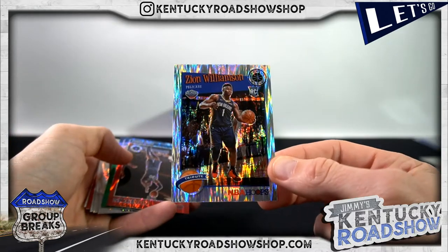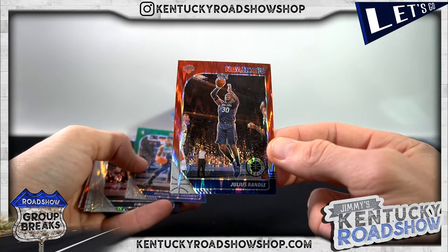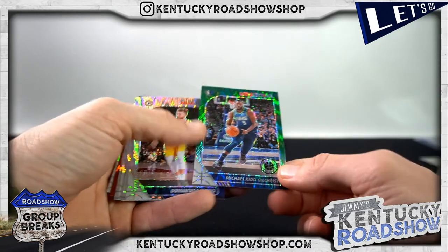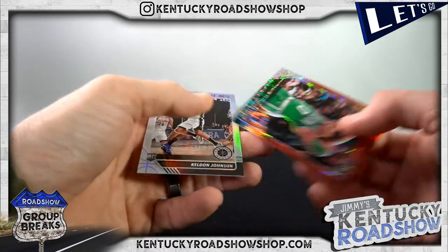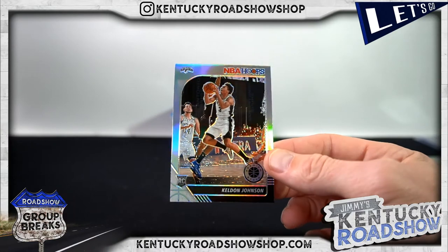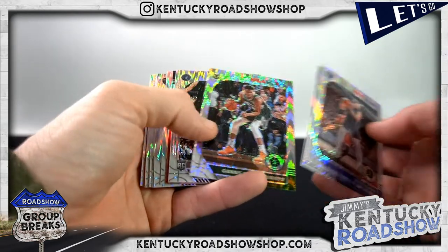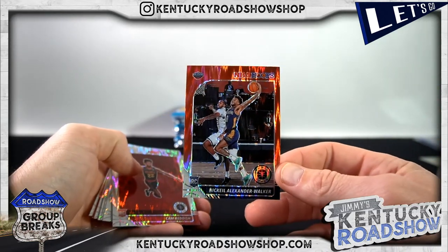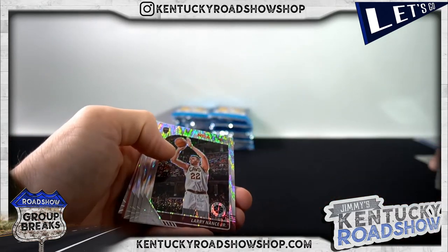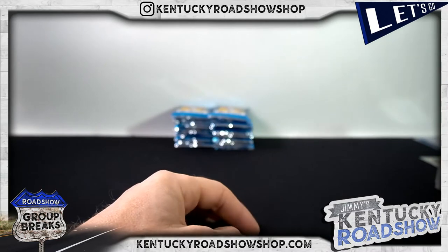Zion Tribute. Wow. Julius Randle. Knicks. Michael Kidd Gilchrist. Green to 99. Tatum Red, nice Keldon Silver. Giannis. Nickel and Alexander Walker Red. Cam Reddish. Gasol, Joe Ingles. Sleeve some of these up.